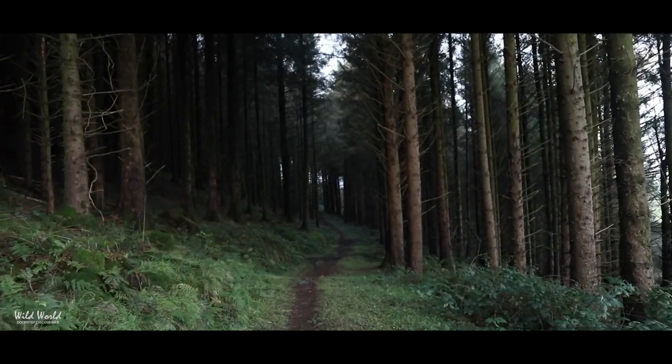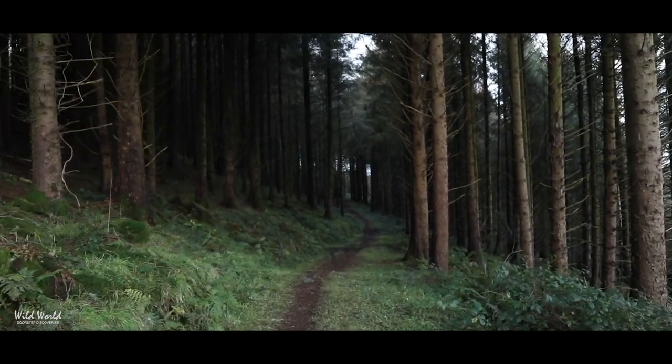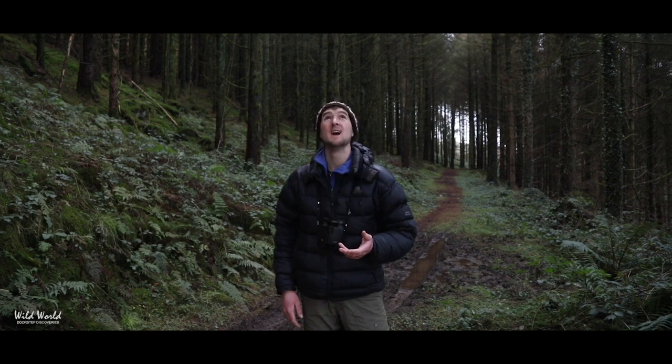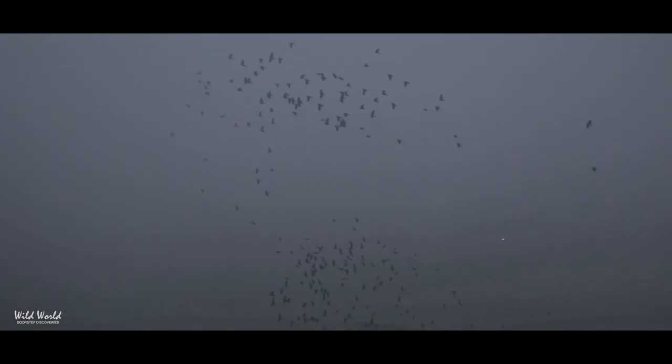What I've come to see is a crow roost, something that a lot of people overlook, but is actually an absolutely spectacular event which demands a lot more attention than it gets. So here we are. I've arrived in the woods, not too far away from my home. I can already hear a few arriving.